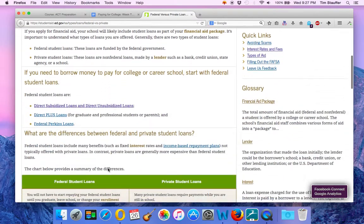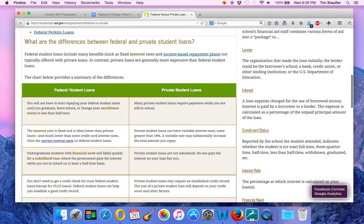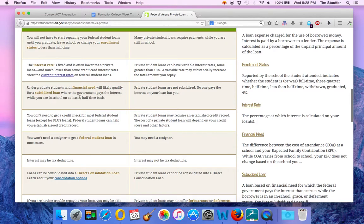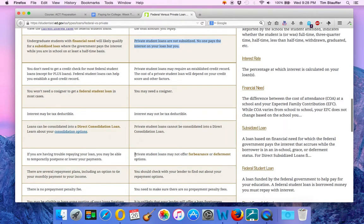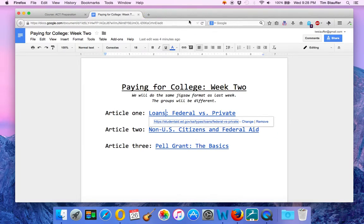So, I found a really nice chart for you guys to read that basically compares federal student loans and private student loans. You can look at the interest rates for federal student loans, and then you can compare that to private student loans. You can talk about your payment plans. When do you have to start paying a loan from the government as opposed to a private loan? And a bunch of different options here. So this is the first one. Alright. The second one is right here.